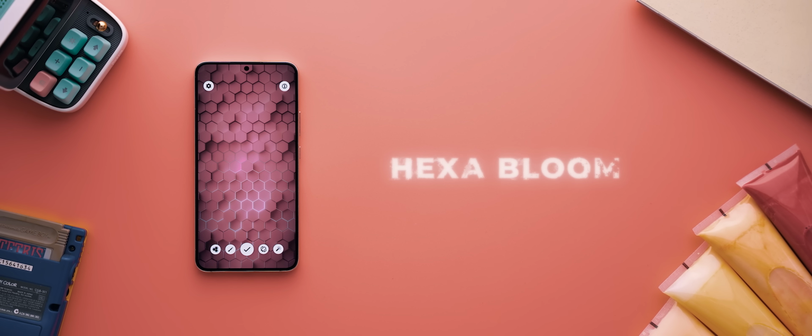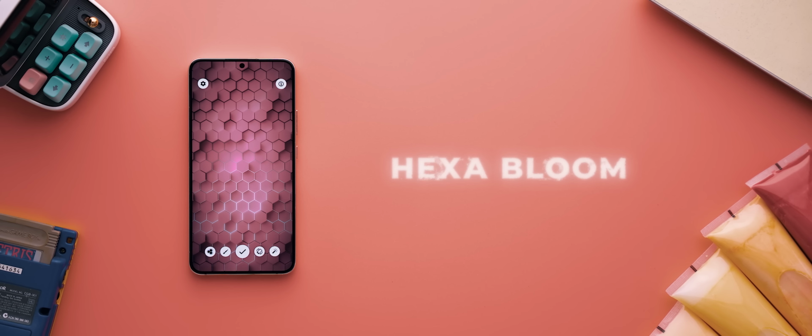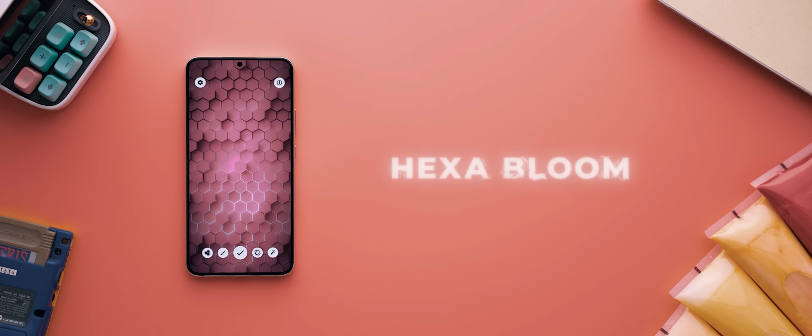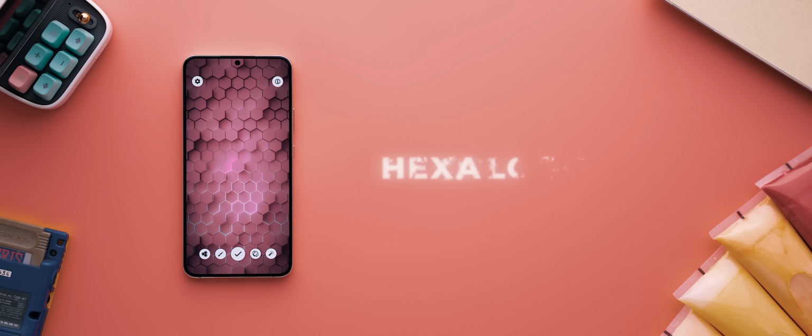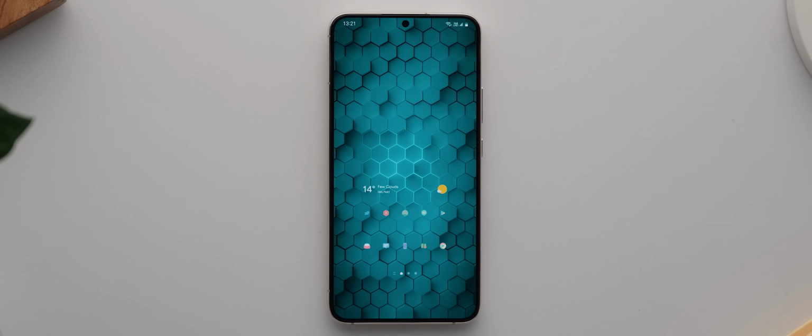And speaking of wallpapers, if you're interested in trying out a really minimal live wallpaper, then Hexa Bloom is one of the most stunning options I've ever come across. You can choose from 4 different grid patterns and then a bunch of different theming options, and then you just set it as your wallpaper and enjoy the amazing results.